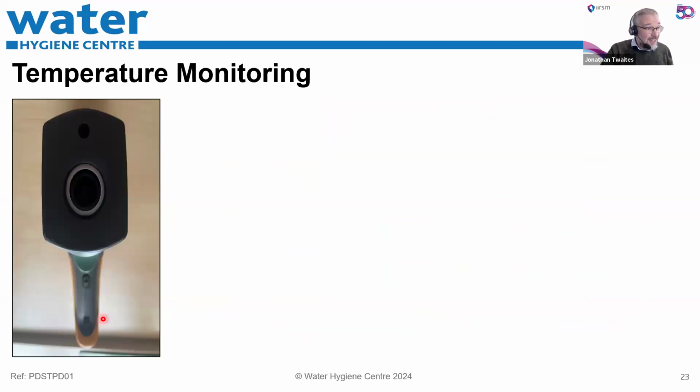Understanding how to do some temperature monitoring. A lot of people I talk to will use digital probes, an immersion probe or a contact probe, to take temperature readings. Relatively straightforward. Slightly more modern technology here, we've got one of these infrared guns that you can use. Again, they work, but we just need to be aware of how they work and make sure our procedures are written down.